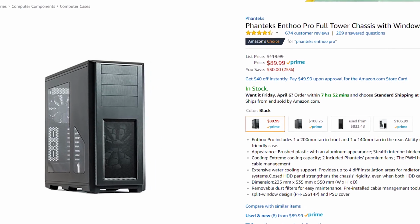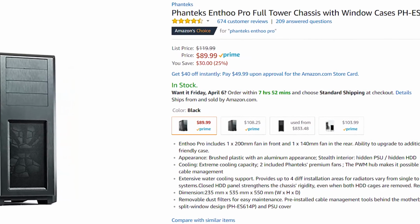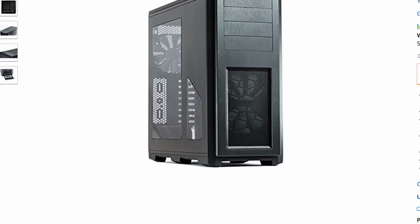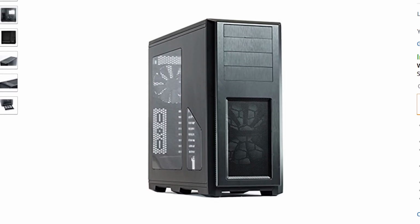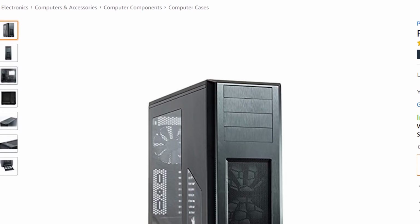So next up, we have the first case of the day. This is the Fantex Enthu Pro full tower chassis with the side window. It's going for $90 right now, when it typically sells for about $120, or other sellers have it for about $105. So this is $15 off, or 14%, which is a decent deal. The Fantex makes good quality cases. It's not going to be a tempered glass panel or anything like that, but it comes with a 140mm fan, a front 200mm fan, simulated brushed aluminum, has plenty of support for everything that you need, well rated.